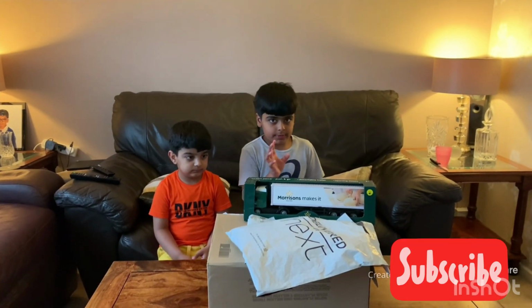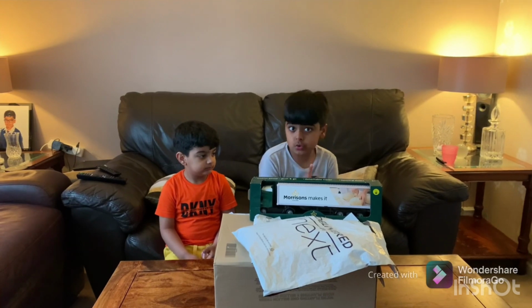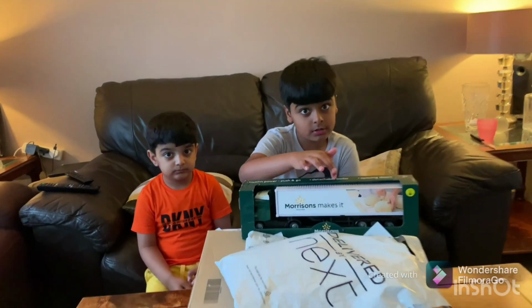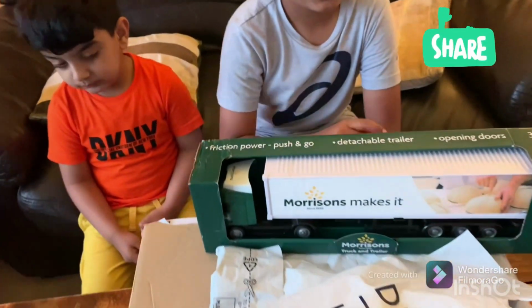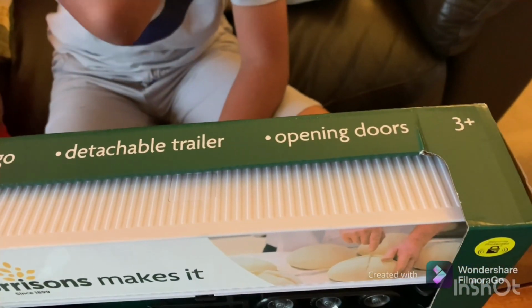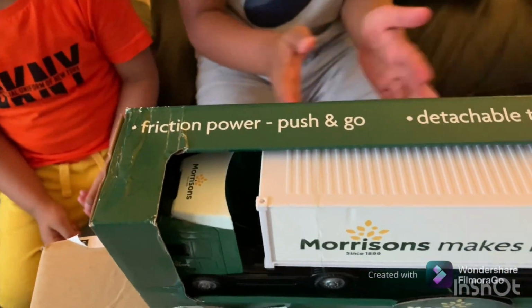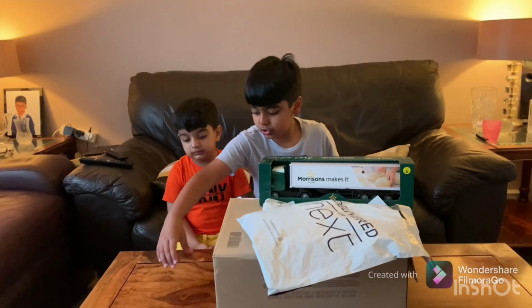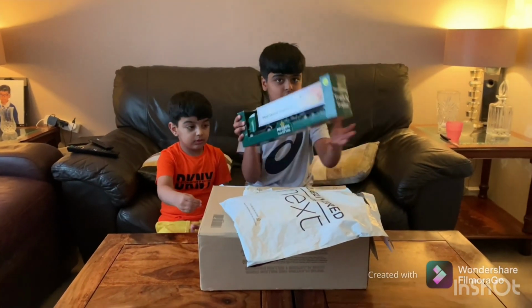Let me tell you some things about this. So the trailer door's open, of course. It's detachable, the container. That's the best thing about this. And the radius of this turn is literally, if it's straight, the front of this can literally turn there. I can show you the back.